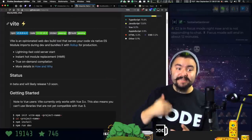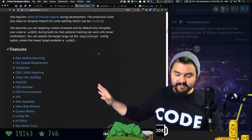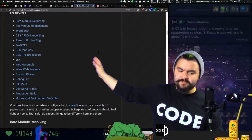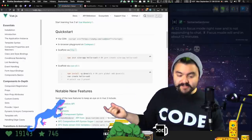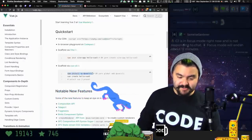If the browser supports it, it uses that, which makes it extremely fast. It has hot reloading, all this interesting stuff. So Vite seems really cool. They have a bunch of built-in stuff, but we're actually going to use the Vue CLI because the Vue CLI is also very cool. So let's install the latest version of the CLI.